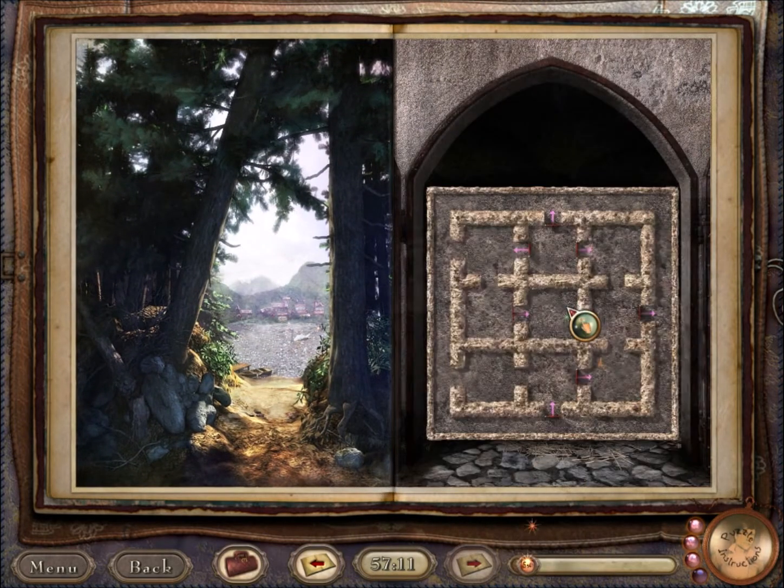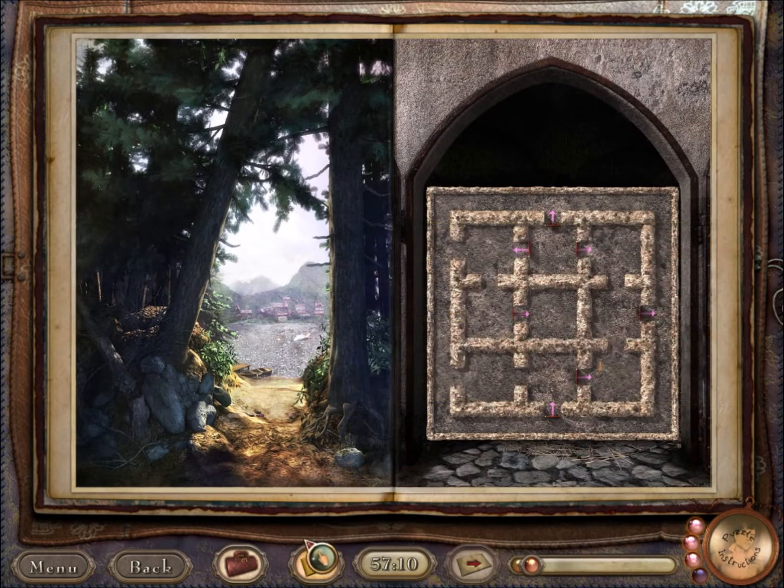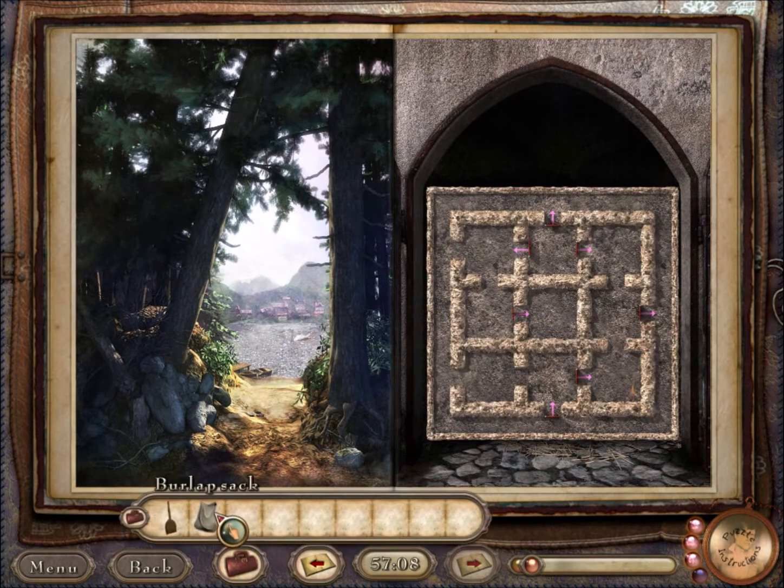Chicken puzzle. We open these doors and have a puzzle capturing the chicken. We got the chicken to go in. We want the chicken to be in the middle. Okay, hold on. I don't need to have the sack right now. So basically I click and the chicken tries to avoid my cursor. Oh no! Chicken got stuck there. I can try opening this door to make the chicken go back inside there. And that actually worked. Oh, okay. Cool.